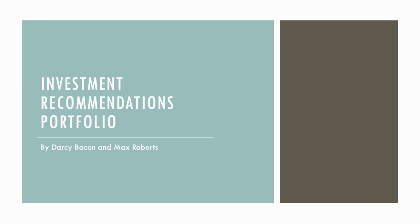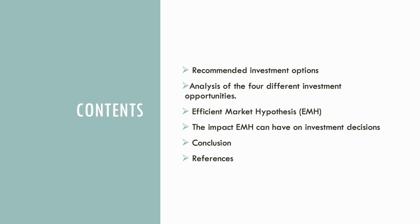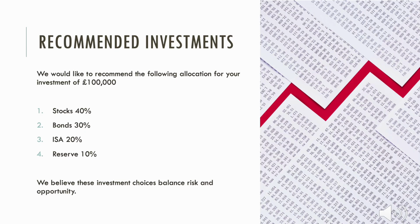Today we will be going through our investment recommendations portfolio. We will be looking at the recommended investment options, then analysing each option. We will then review the efficient market hypothesis and look at how it can impact investment decisions, and then finish with a conclusion. So on this slide is our investment recommendations for our clients' £100,000.